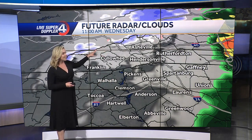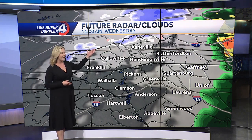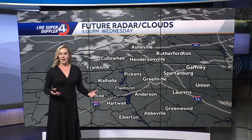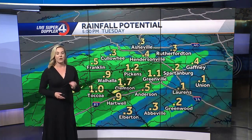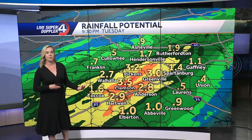But notice right towards the Tennessee, North Carolina line, that's when we see that possibility of seeing some higher elevation snow. As the day moves on, most of us dry things out, and then much colder conditions begin to filter on in, also bringing in very gusty winds throughout the next 24 hours.